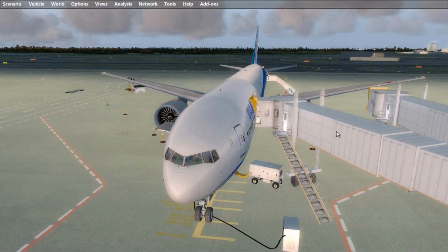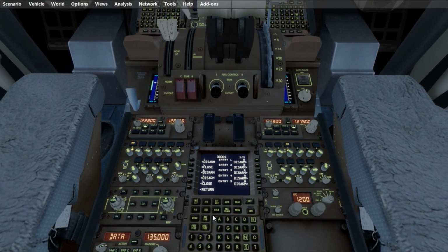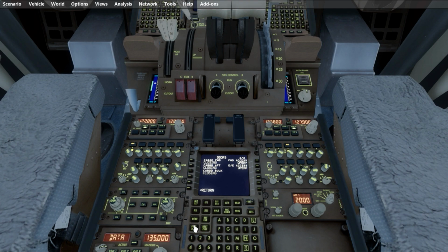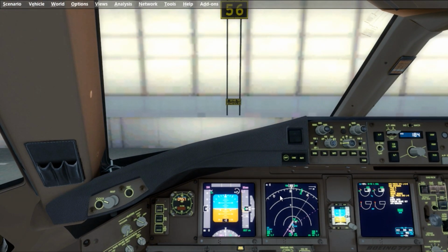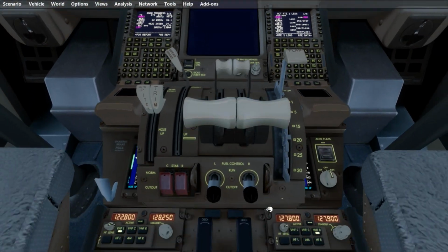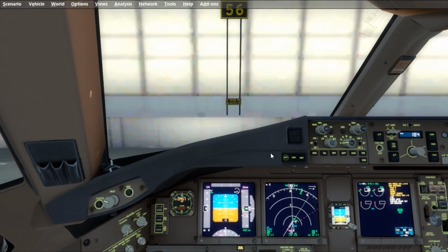Okay, GSX is finished with the boarding, so let's just close all the doors. Close this one, and set the transponder, and it can go to TA/RA. Close all the cargoes. Let's just arm them in case I forgot to arm them. Okay, and let's get rid of the jetway and also the ground connections. So the ground connections can go off. Just leave it at the doors page.